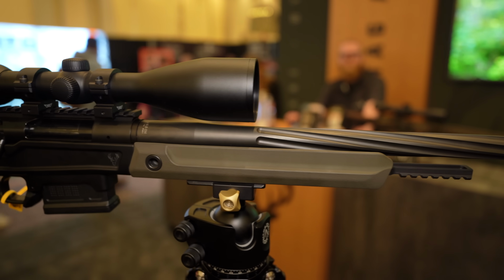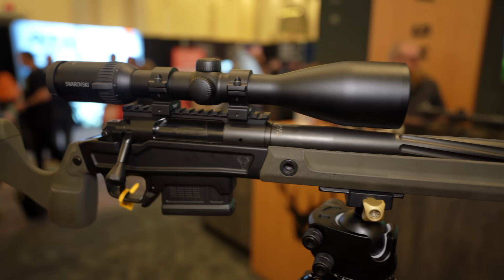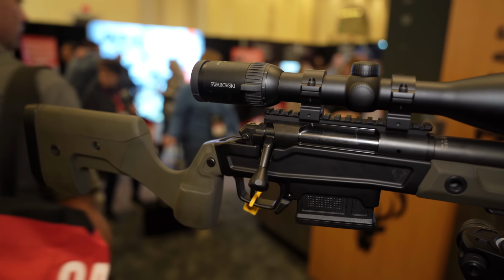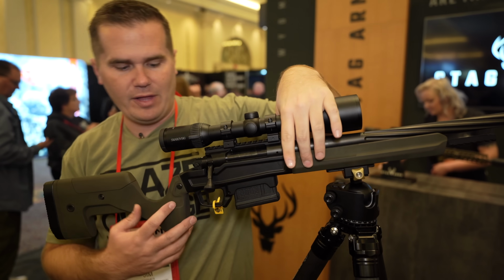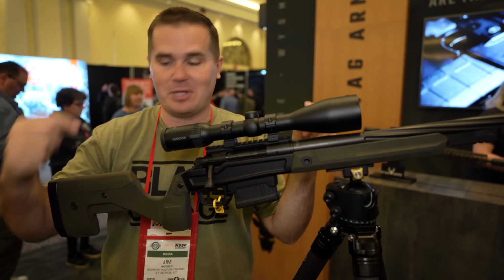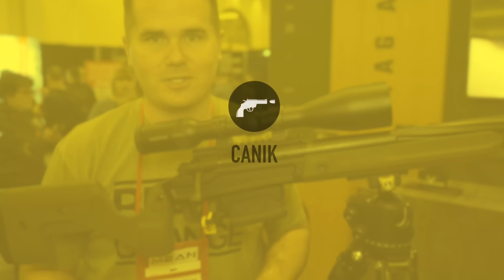So it's very lightweight, has a thick, heavy contour barrel with really deep flutes so that you get the rigidity but also some weight savings. It's under 7 pounds. It's got all the modern stuff like QD flush cups. I think this is going to be an extremely popular gun in my audience. This is the STAG Arms Pursuit.